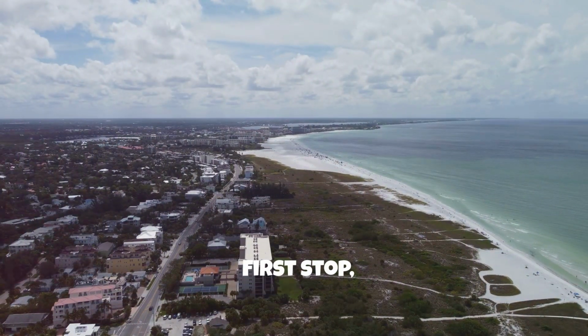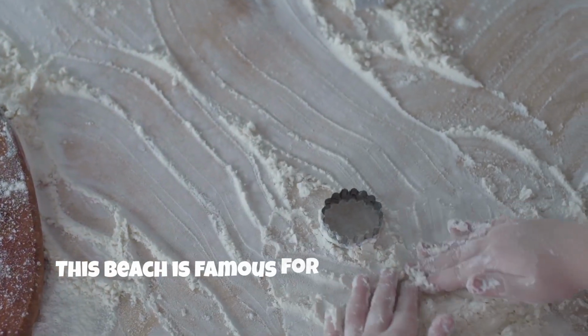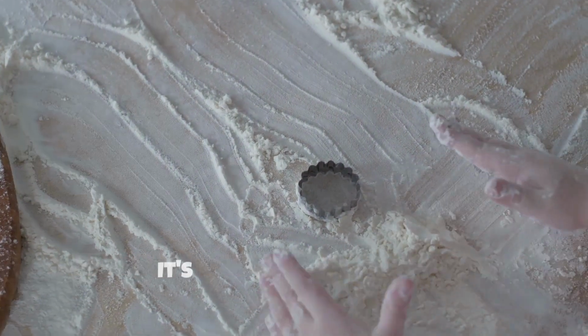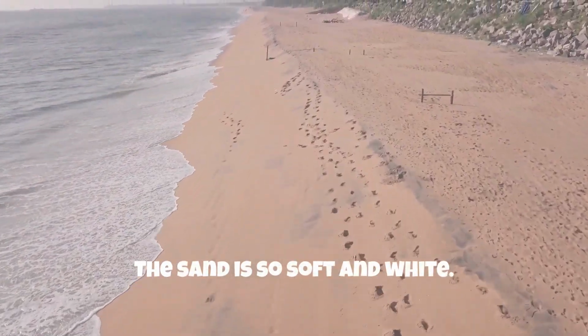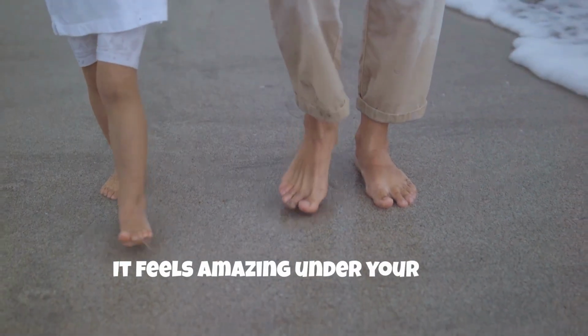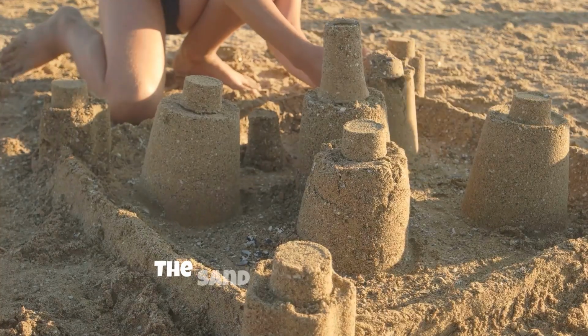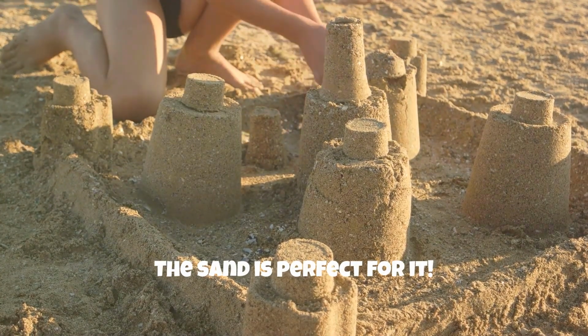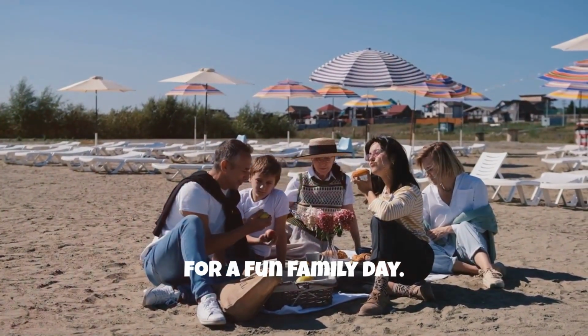First stop, Siesta Key Beach. This beach is famous for its incredible sand. It's like powdered sugar. The sand is so soft and white, it feels amazing under your feet. Kids love building sandcastles here. The sand is perfect for it. Siesta Key Beach has everything you need for a fun family day.